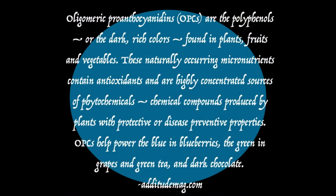OPCs. Now, for a little definition here, oligomeric proanthocyanidins, otherwise known as OPCs, are the polyphenols, or the dark, rich colors found in plants, fruits, and vegetables. These naturally occurring micronutrients contain antioxidants and are highly concentrated sources of phytochemicals, chemical compounds produced by plants with protective or disease preventive properties. OPCs help power the blue in blueberries, the green in grapes and green tea, and dark chocolate. So, that's pretty interesting how that works. So it's a really strong antioxidant.